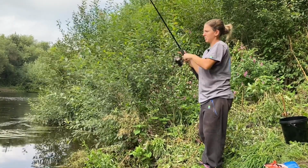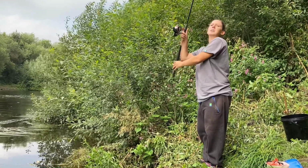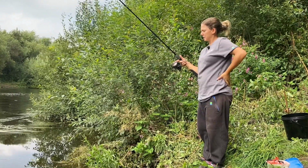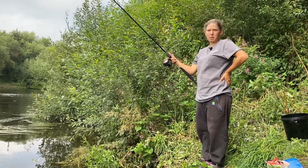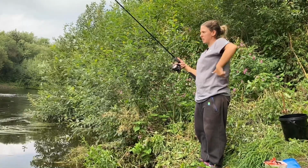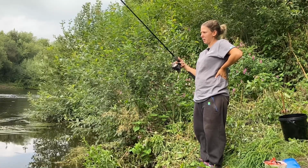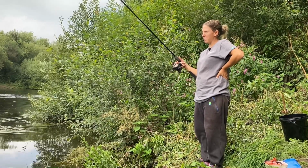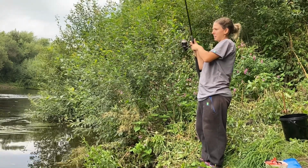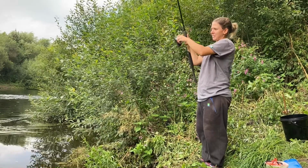That was a bit of a poor cast. To go down a little. There we go. And then I'm just not clipping my bail arm back over, just holding onto my line, just so we can run it down. And when it gets to the bottom, I can literally just let my finger off, and it'll just take out a bit more line. If I keep it, oh, there we go, feels a bit better. If I keep it on a tight line, it's going to come round.